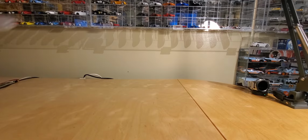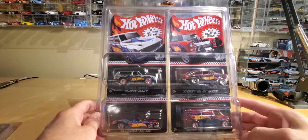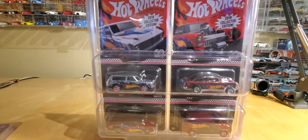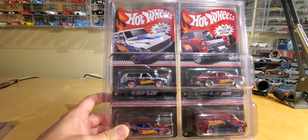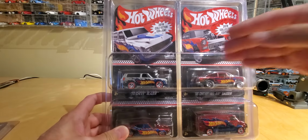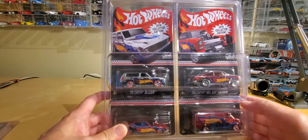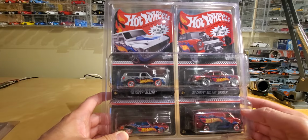Okay, next we got, getting closer, 2018. Okay, so 2018, interesting year. Let me just double check. Yeah, 2018. I can't remember if this first car was a mail-in or if you could only get it at conventions, because this is where it got kind of weird as well, where Hot Wheels and Mattel were distributing the mail-ins across other retailers. But anyway, here you go.